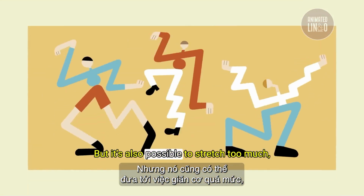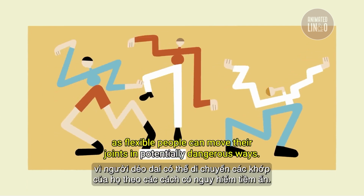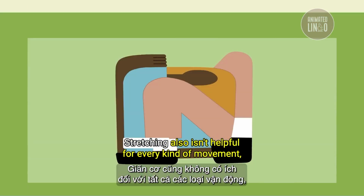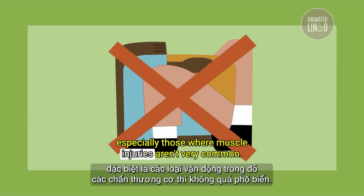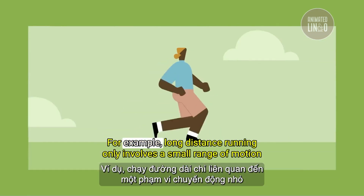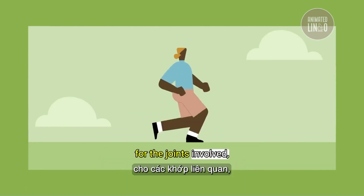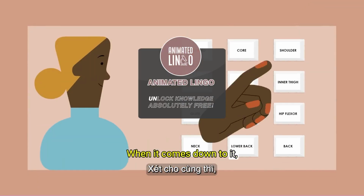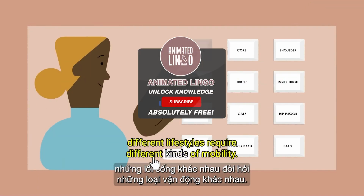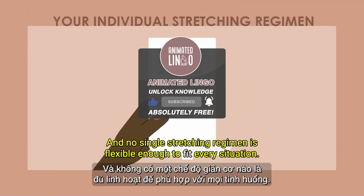But it's also possible to stretch too much, as flexible people can move their joints in potentially dangerous ways. Stretching also isn't helpful for every kind of movement, especially those where muscle injuries aren't very common. For example, long-distance running only involves a small range of motion for the joints involved, so stretching is unlikely to prevent that sport's most common injuries. When it comes down to it, different lifestyles require different kinds of mobility, and no single stretching regimen is flexible enough to fit every situation.